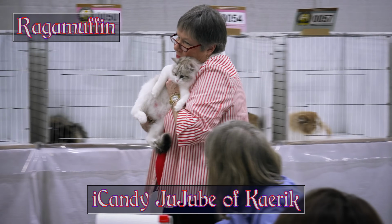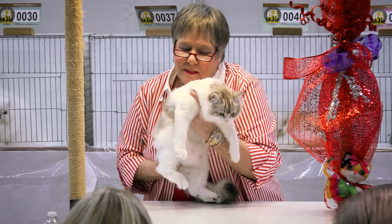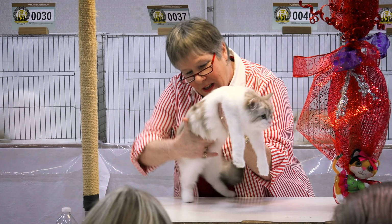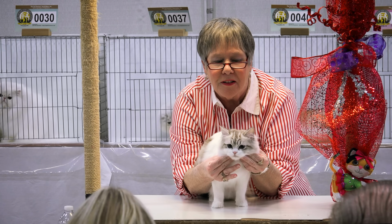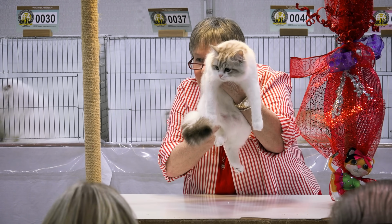Ragamuffin. These cats are just as sweet. Beautiful little lady. Just a handful. Wonderful conditioning on her. A young girl. She is my 20th.